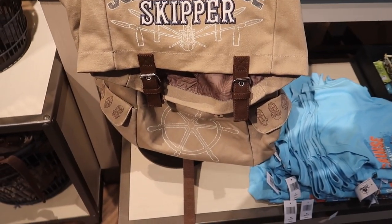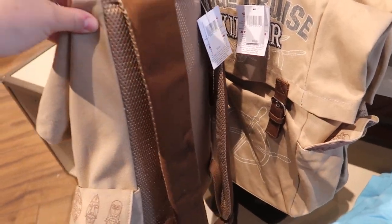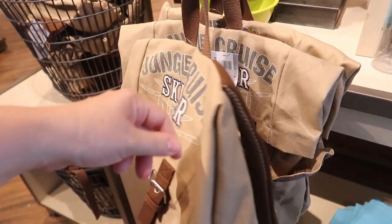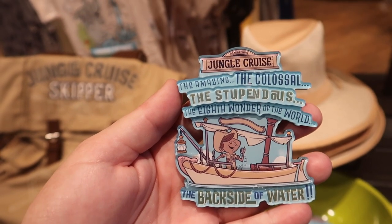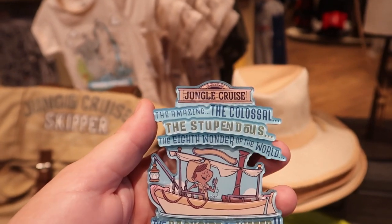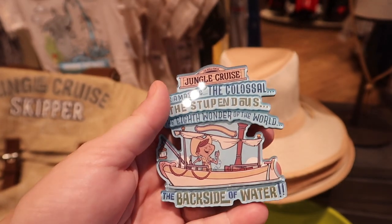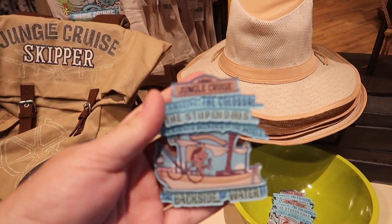They have this amazing Jungle Cruise skipper backpack. This would go fantastic with the dress for $49.99. And then they have the Jungle Cruise, the amazing, the colossal, the suspendous, the eighth wonder of the world, the backside of water. Woo, woo, woo. And this is like a 3D magnet for red, which is $9.99.